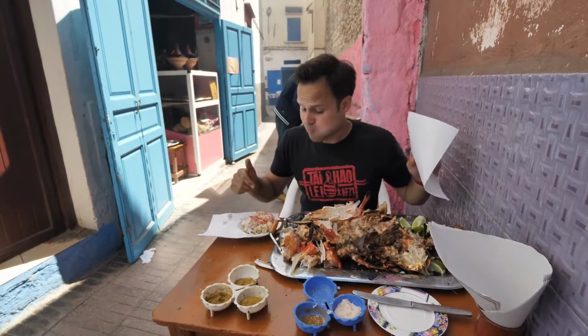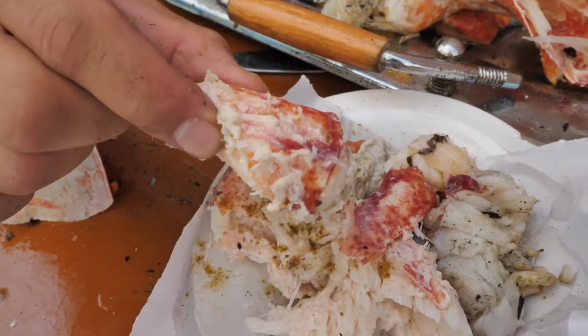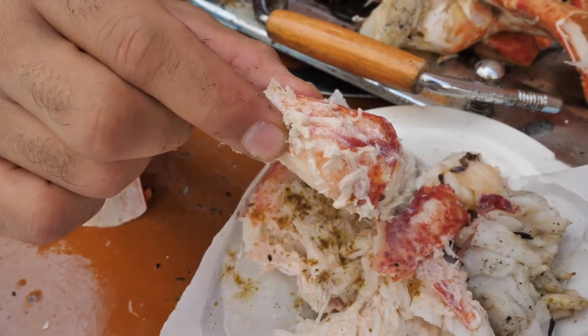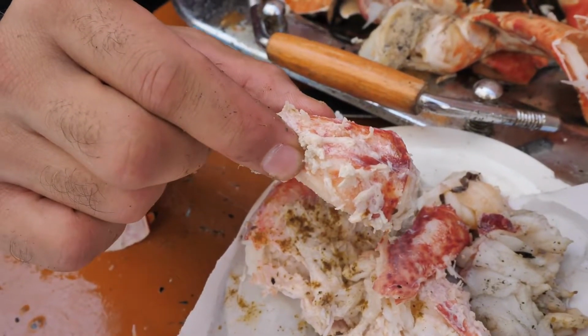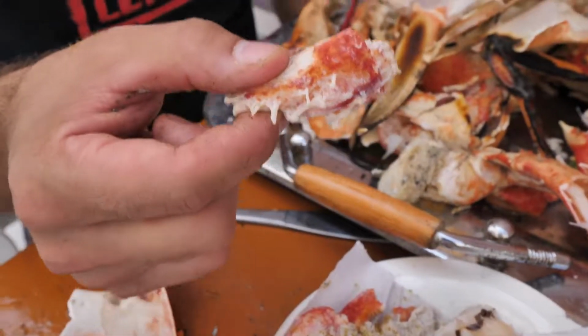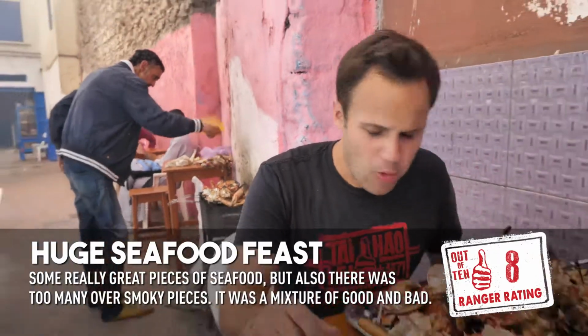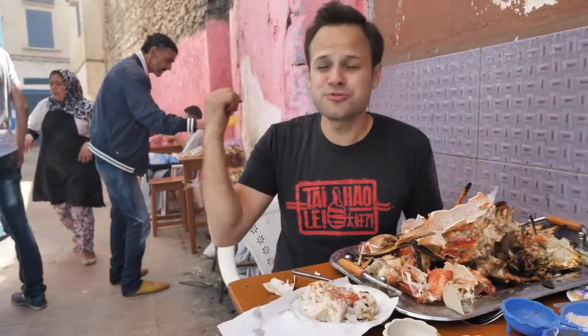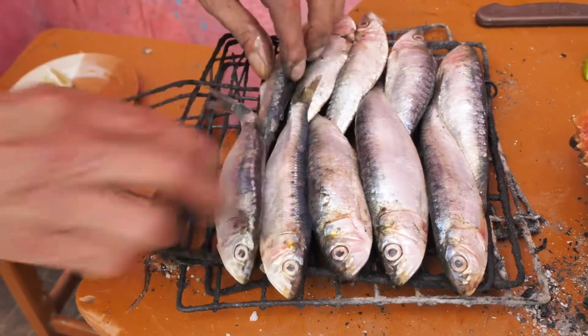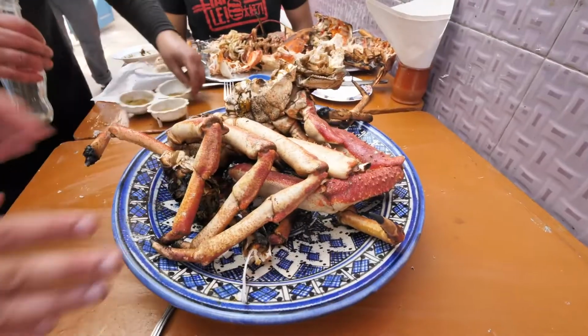That lobster flesh is perfect. That lobster flesh is absolutely perfect and springy, full of lobster aroma, seasoned lightly with a bit of salt and cumin. And that bite she just gave me was probably the best bite of meat, of seafood, that I've ever had. And we got the crab coming still. Honestly, this was extremely good, but some pieces were just a little too smoky, while others were absolutely perfect.